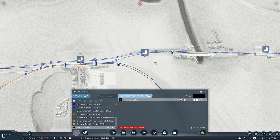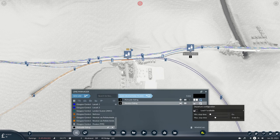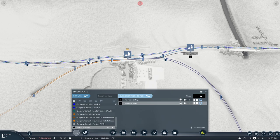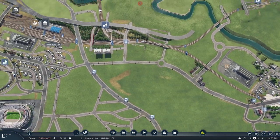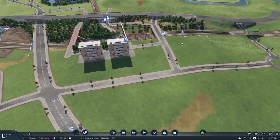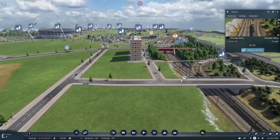Let's add this as another station, and I'll set this up the same as I've set the other siding up. We want load full any, because we're going to use it manually. And then we want that on maximum, that 10 minutes. There we go. And we don't want to load or unload. Now, you almost work. We're going to have to change it over to passenger. That's fine. We can have our freight stopping somewhere else. It depends. Where are you heading? Palmady siding. Oh, there he goes.